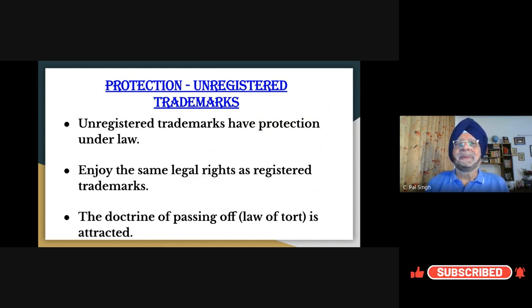Now, what did we say? We went and studied everything, and in consonance with studying everything, we thought that it comes under the meaning of passing off. Unregistered trademark comes under the definition of passing off, and this doctrine of passing off and the law of tort is attracted in this case. Although the Brand Protection Act is not attracted, although the Trademark Act is not attracted, so long as we are able to show there is a passing off product, it will come under passing off as well as under the doctrine of law of tort. So it is attracted.